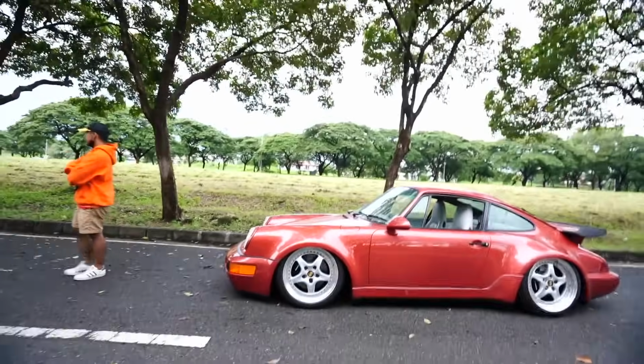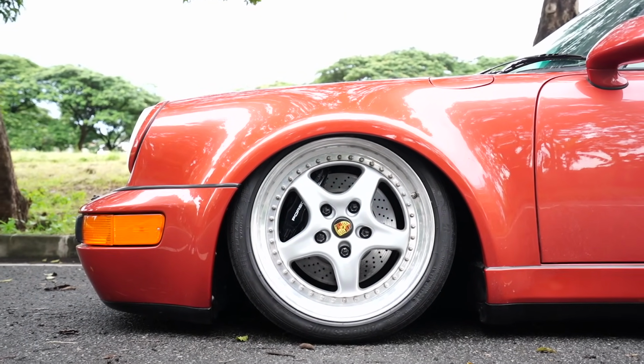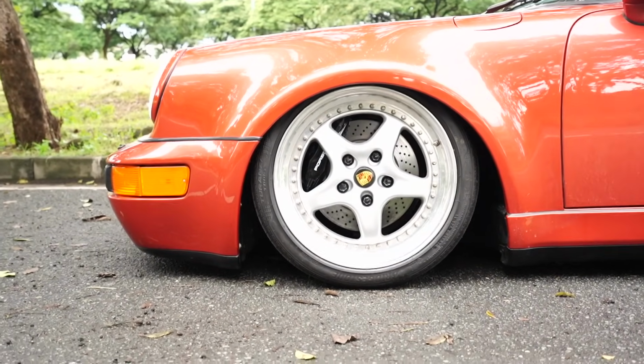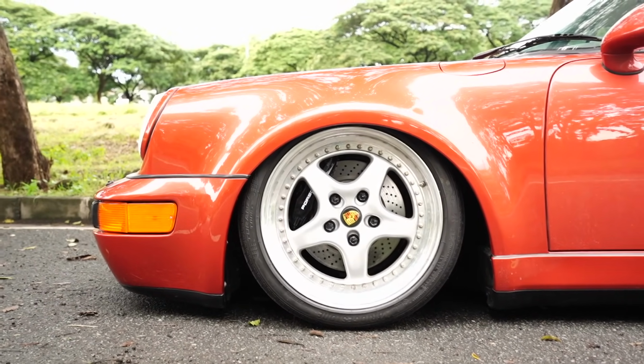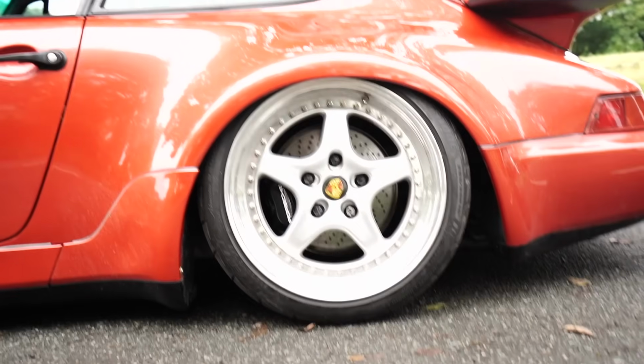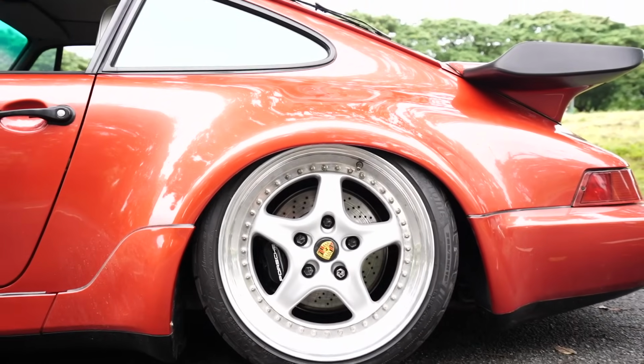Perfect. Fucking mint, bro. Ngayon, pakita ko sa inyo yung drop ng kotse. We dialed it in sa front to be fender to lip. Yung likod stock suspension, so it was a bit difficult to do it. Pero we were able to pull it off. So, fender to lip sa front. I gave like 5mm clearance. Pero if you look at it at an angle, lapat na siya. Then, from the backside, saktong-sakto lang. I would say it's really nice na.